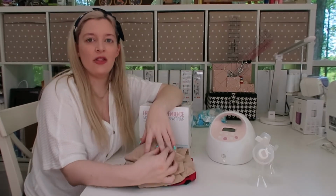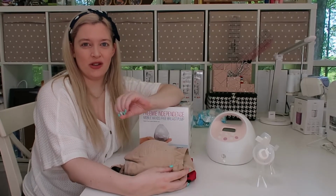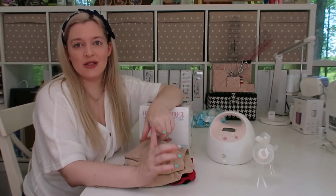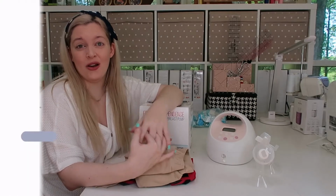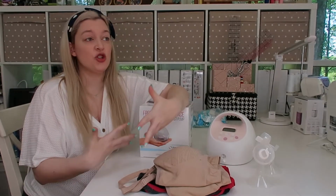However, there's plenty of other nursing / pumping bras, but make sure again that you're looking for a pumping bra specifically. There's a lot of other ones that are on Amazon. Auden, which is a Target brand, is excellent. They have great bras. My next item on your must-have list is actually some sort of storage bags for your breast milk.